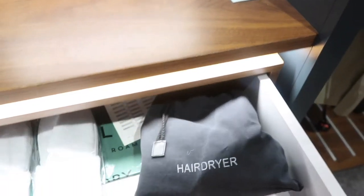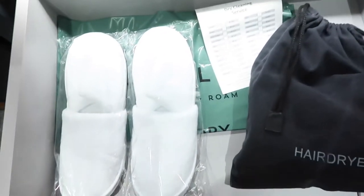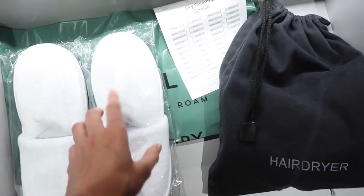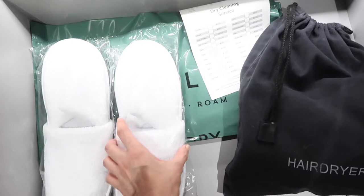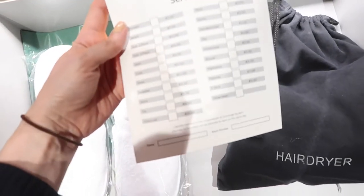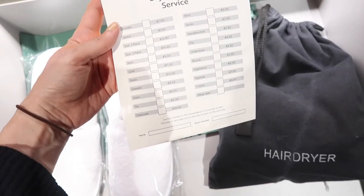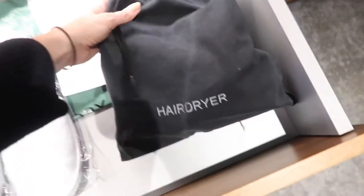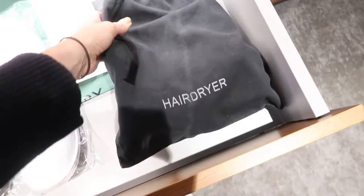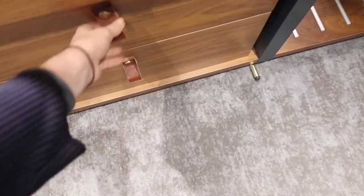And then, oh, hello. We've got dry cleaning options, some really large slippers. Actually, the dry cleaning, usually they price gouge you, but it's like 12 euros for a dress. That's actually really not bad. Hair dryer, which is great. Yeah, not much else in there.